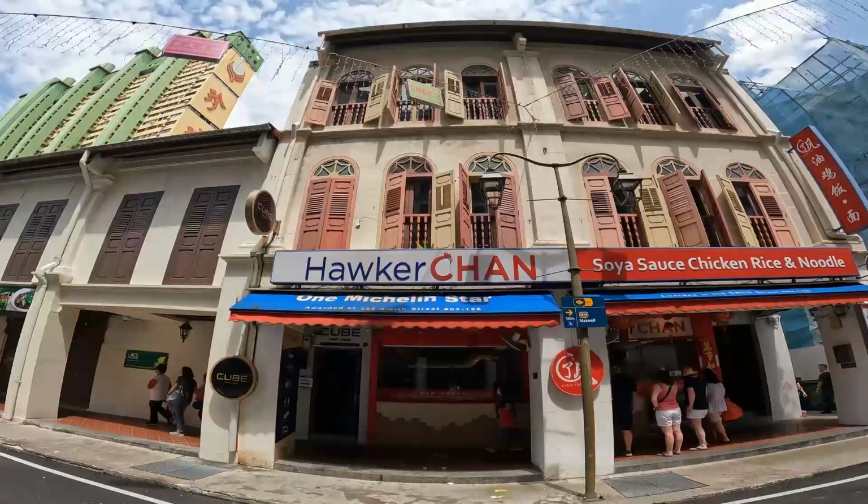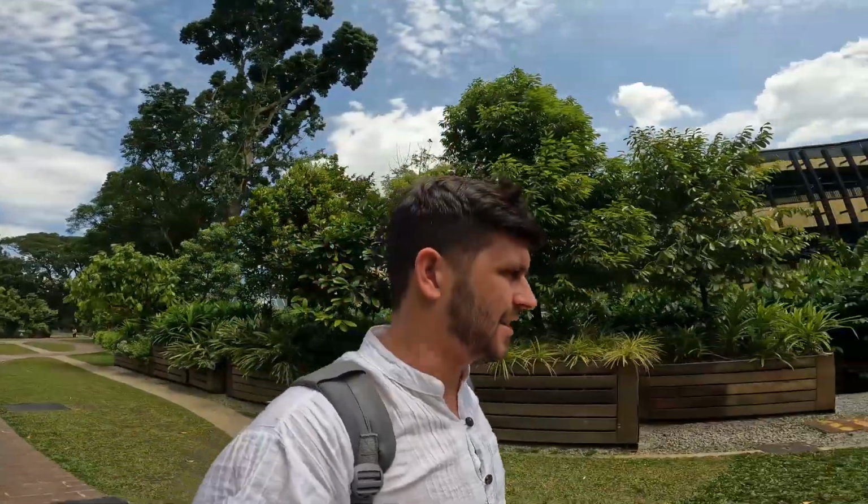So next on the agenda for today is to go to Chinatown and experience the hustle and bustle of the streets. In Chinatown there is a hawker stand which used to have a Michelin star, but they've lost it now, but it's called Hawker Chan. It should be nice and cheap and nice and tasty, which is what I need right now. So let's go find a bus and go to Chinatown. Woo!